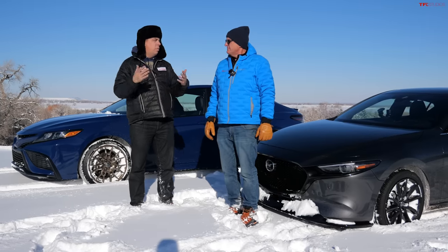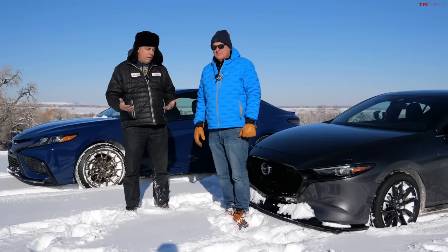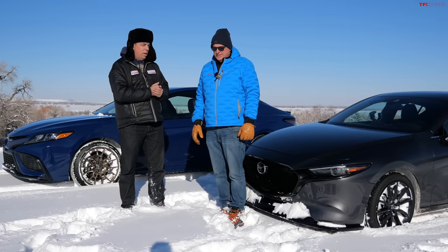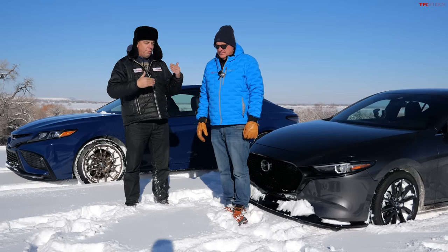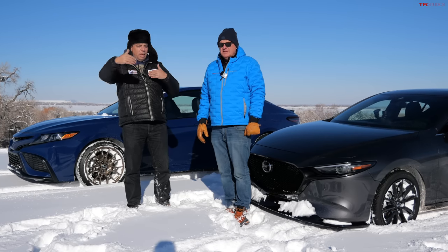Well, I think braking is more about tires, right? Yeah. And weight of your vehicle too. So how about we do this. We get up to about 30 miles per hour. Both of us at the same speed, one after the other, and then slam on the brake at the marker like that fence. And see how far we go.